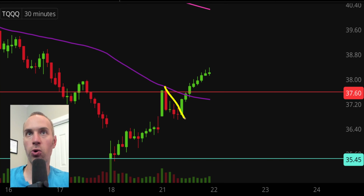It just went into total grind mode. Let's see. 1, 2, 3, 4, 5, 6, 7, 8 candles in a row, just green. So 8 30-minute sessions in a row that were green. So very, very solid day. Broke above this area at 37.60, broke above the purple line there, the 50 period moving average. So did a lot of good things, technically speaking.